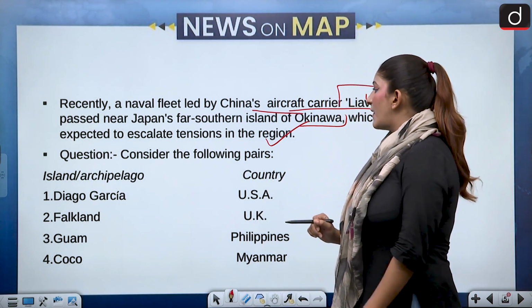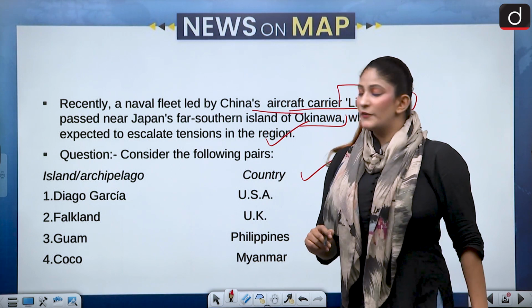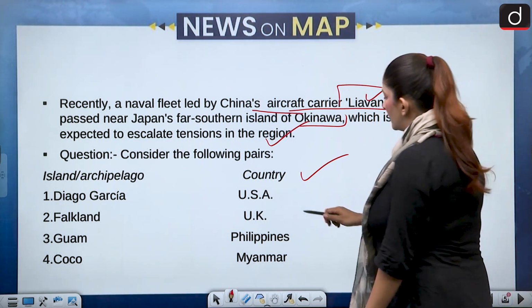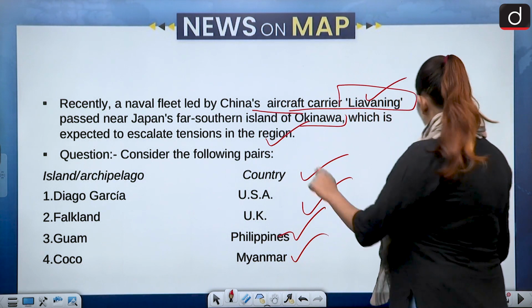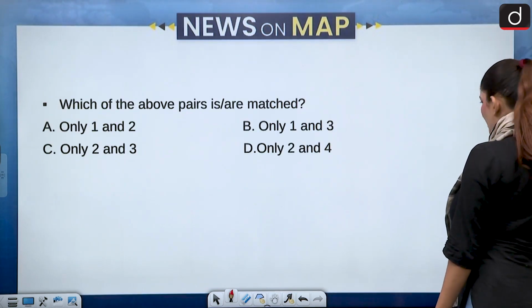So we have to match the island or archipelago with the country they belong to. First we have Diego Garcia, USA. Second we have Falkland Islands, UK. We have Guam, Philippines, and then we have Coco, Myanmar. So let's see. Okay, one more thing. Cocos Keeling is another island, but it is not the same as Coco.